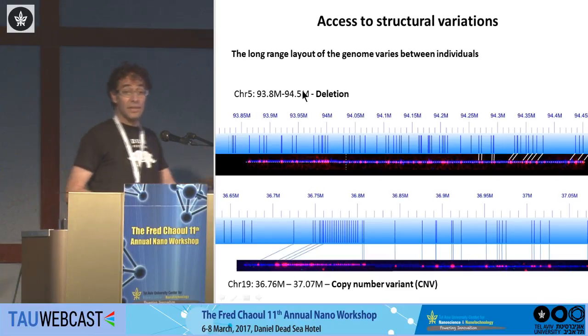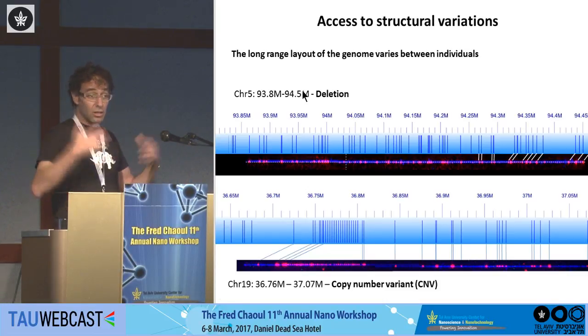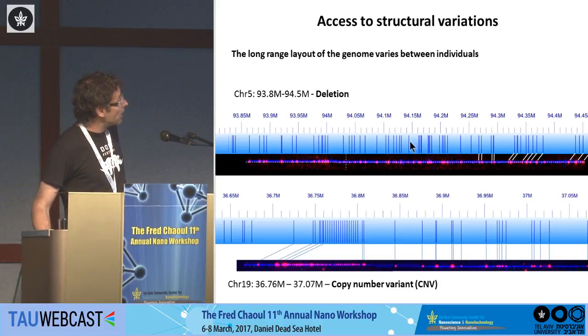And now what can be done that cannot be done in any other way? We get access to information that is very large scale. For example, here, you see every spot has a corresponding line, but suddenly on this part of the molecule, the lines become diagonal. What does this tell us?